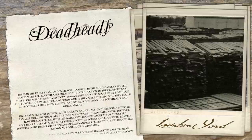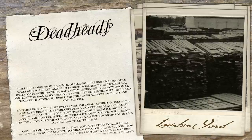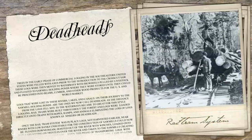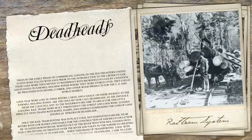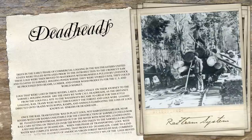As the distance from the log's fell site to the waterways became too great for this style of logging, rail trams were built throughout the forest and logs were loaded directly onto trains with ropes, ramps, and animals, eliminating the loss of logs known as sinkers or deadheads.